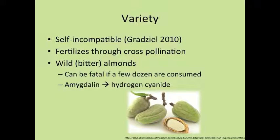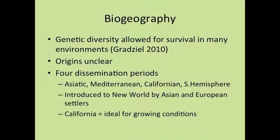The bitterness is caused by amygdalin, a glycoside, which is converted into hydrogen cyanide upon crushing. Bitter almonds can be fatal to humans if a few dozen are consumed. The bitterness of wild almonds cannot be remedied by leaching, boiling, or roasting, making it difficult to understand how humans began eating almonds in the first place. Overall, it is unclear where the almond originated or when it was first domesticated.